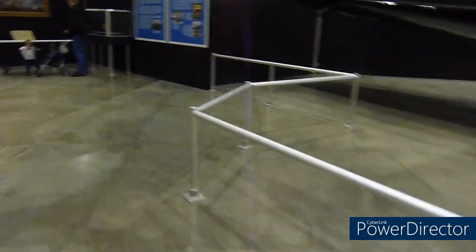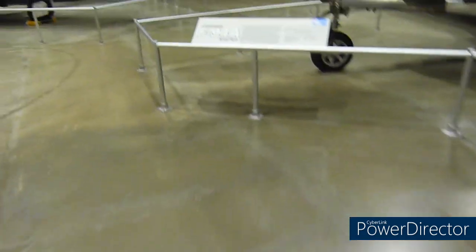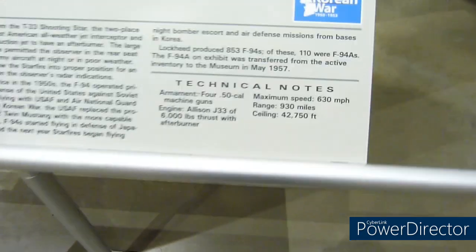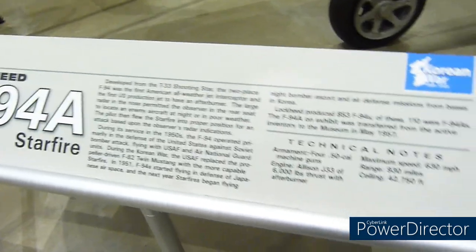Now, if we walk over here, you got a few shooting stars. So this right here is an F-94A Starfire. You saw the info about it. And this was developed from the T-33. I wonder if that's anywhere around here.